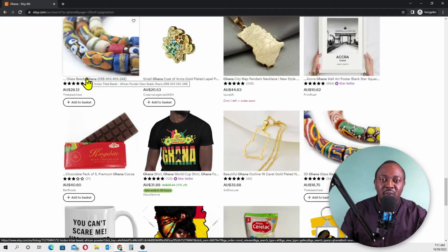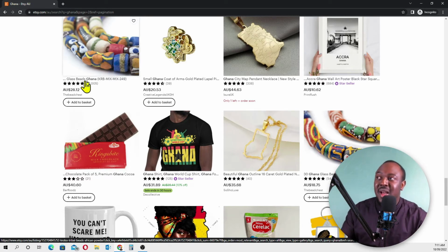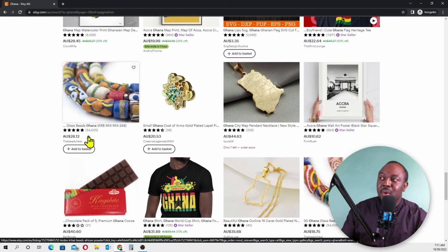So let's say I've got beads and I want to sell these beads outside. You can actually create your own account on Etsy, but if you are starting out, it can be a bit daunting. So what I'll basically do is look for someone that has already established their business on Etsy and contact them. I'll try and sell my products to them, if that makes sense. So let's say glass beads in Ghana. This seller here has over 54,000 reviews.